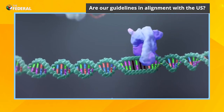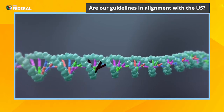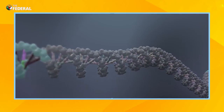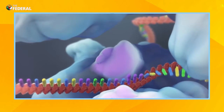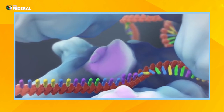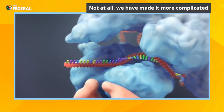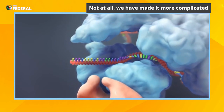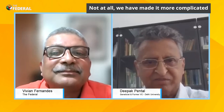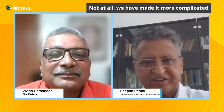No, not at all. The idea behind the government's decision was to make it easier, like some of these developed countries which have already started to benefit from the technology. And our scientific experts who have written these guidelines are moving in the other direction. What is motivating them to make it more complicated, I don't understand. Either they don't grasp the gamut of the technology, or they are interested in being the final arbitrators of whether something should go to the field or not.